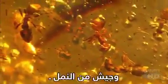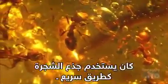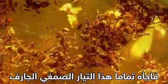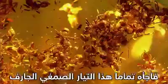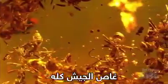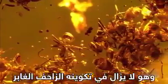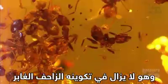A throng of ants using this tree trunk as a highway are completely surprised by this torrent of resin. They are submerged, forming a still life of workers trapped forever in marching formation.